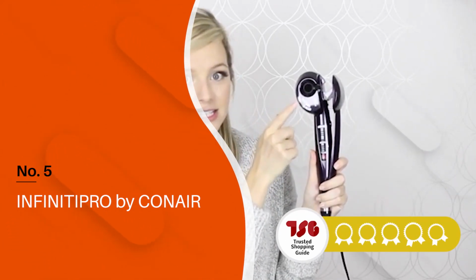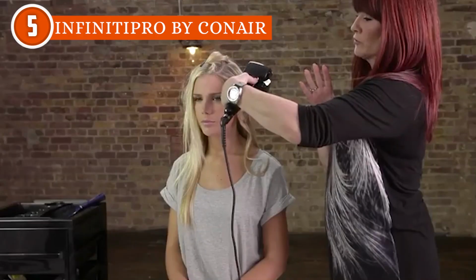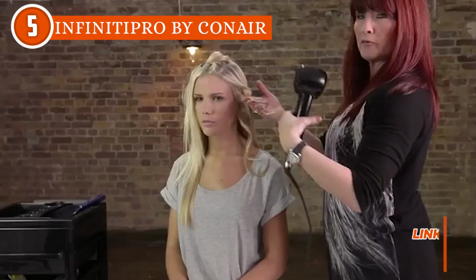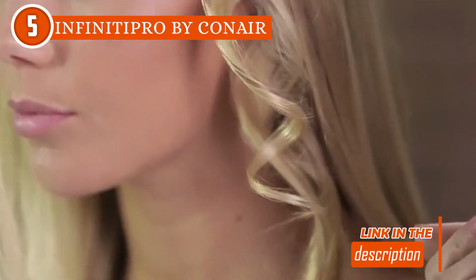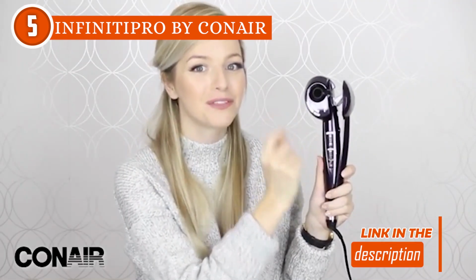The fifth automatic hair curler in our list is the INFINITIPRO by CONAIR, which TrustedShoppingGuy.com has awarded a 4-badge rating. Styling your hair has never been easier than with the INFINITIPRO by CONAIR. This curler is a combination brush that gives you a way to get gleaming, victory twists and waves without the expense of a salon visit.